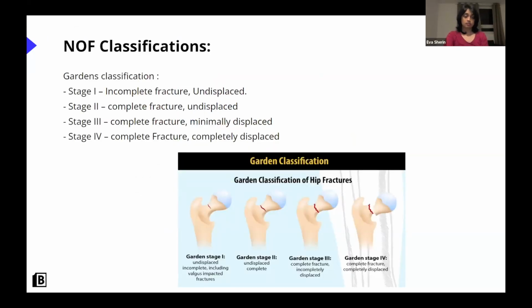There are a lot of classifications for neck of femur fractures, unfortunately, but I think the ones that are most followed are the Garden's classification and Pauwels' classification. They're relatively easy to remember. We've got 4 stages with Garden's classification. The first one is an incomplete fracture and it's completely undisplaced. The second one is a complete fracture, but it is still undisplaced. The third one is a complete fracture with minimal displacement noted. And the fourth one, obviously, is completely fractured and completely displaced as well.